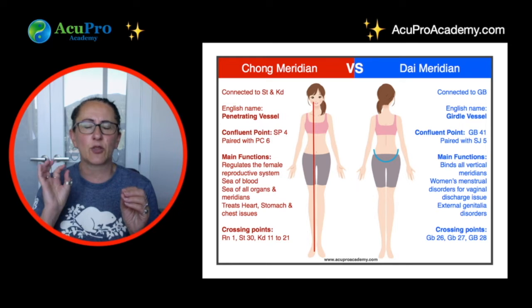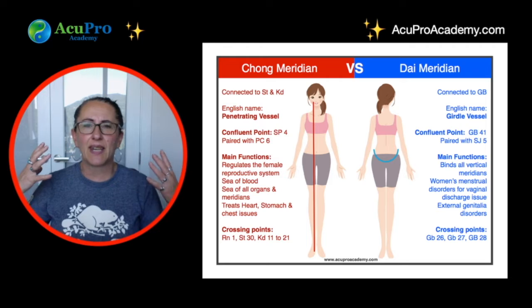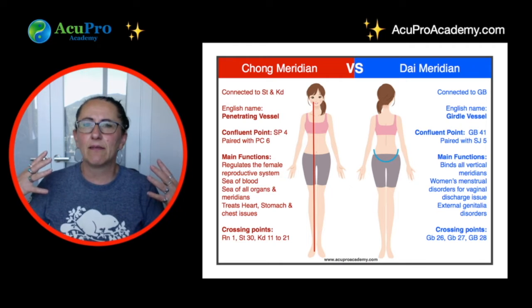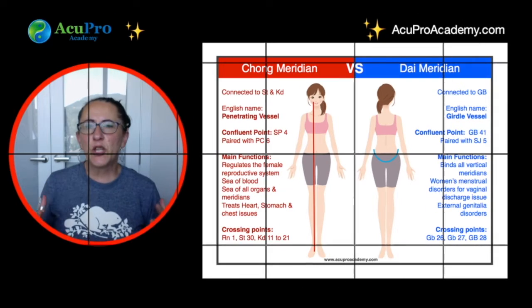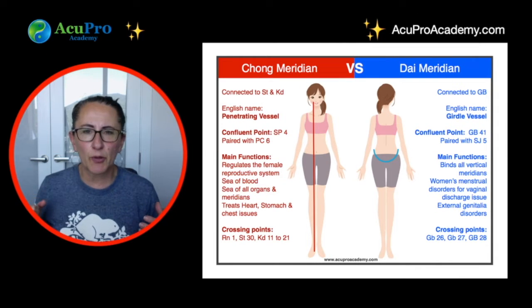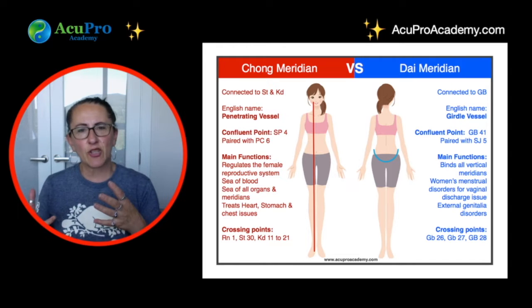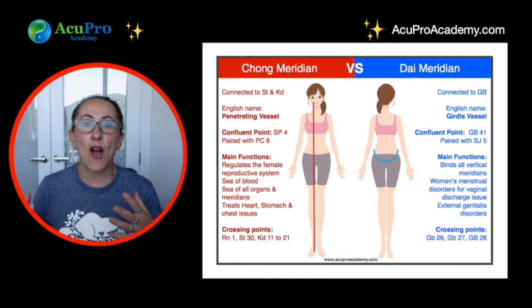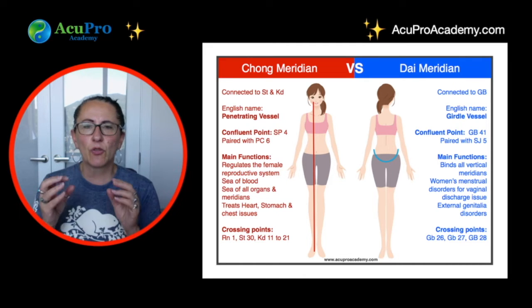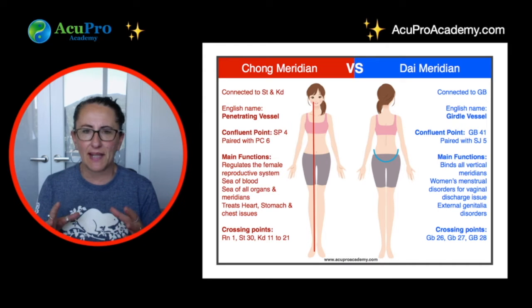It's also connected to the liver and gallbladder. So we'll see it's really good for migraines and headaches that are more liver headaches, like liver yang rising or Shaoyang headaches. We use gallbladder 41, which is the confluent point of the Dai Vessel, in pair with Sanjiao 5, which is the confluent point of the Yang Wei vessel. Those two we often use specifically when there's damp heat. We'll see that a bit later.